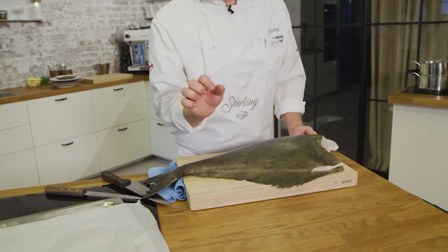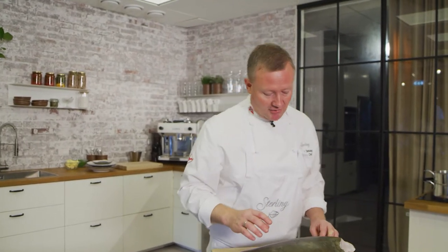Another nice thing to know about halibut is that the halibut is born swimming like a salmon or like another fish. But after 5 weeks, one of the eyes turns around and it becomes flat the rest of its life. You can see there's a bigger space between the eyes on a Sterling halibut than on a flounder.